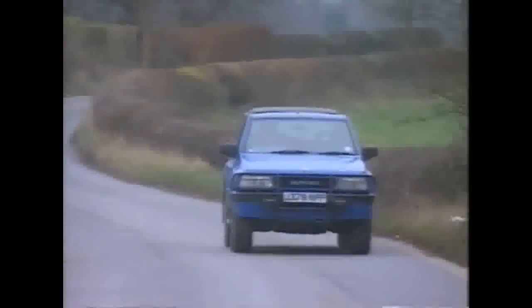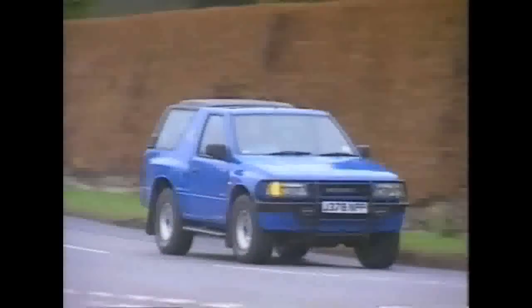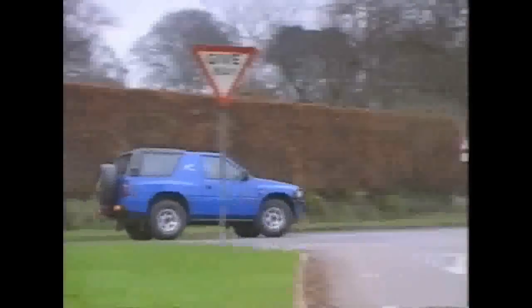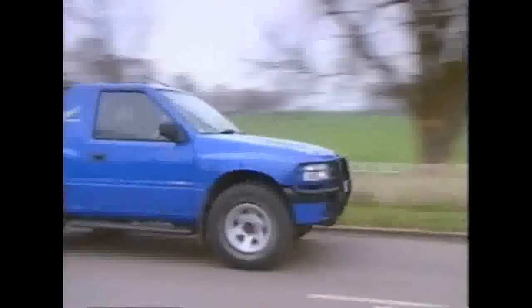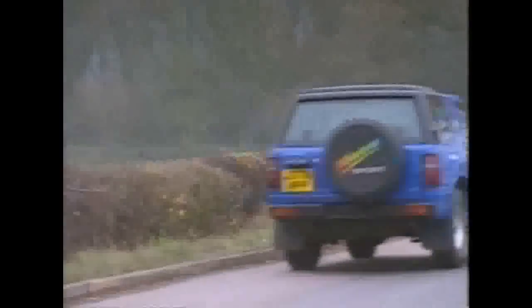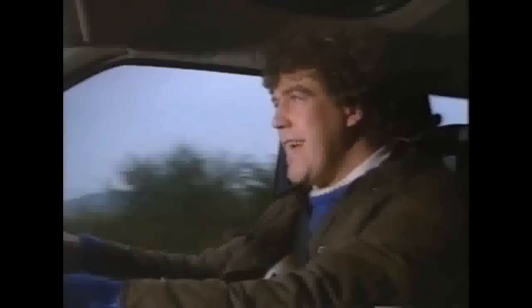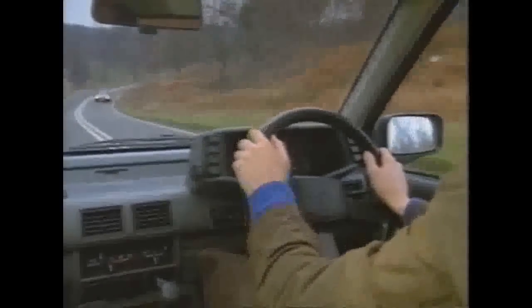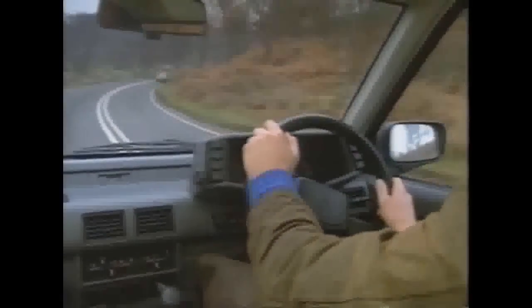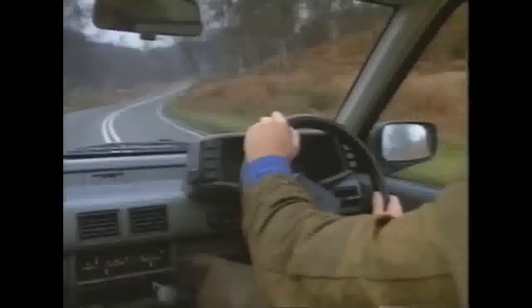The same applies with the ride and handling. Those used to conventional hatchbacks will find the Frontera bouncy and wallowy, but those coming to it from, say, a Suzuki Vitara or a Daihatsu Sport Track should, I think, be pleasantly surprised. It is, however, very easy to drive. You've got power steering, a light gearbox, and a good view thanks to this high seating position. Even your granny could handle this, no problem at all.